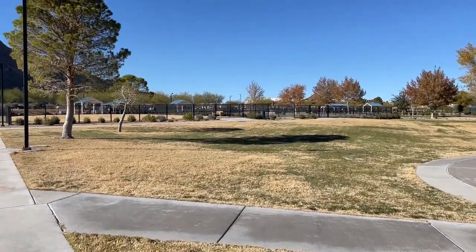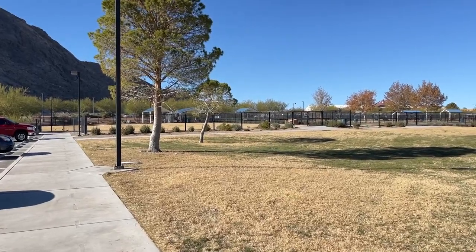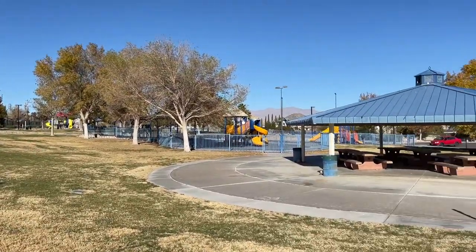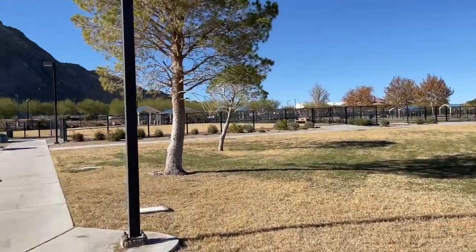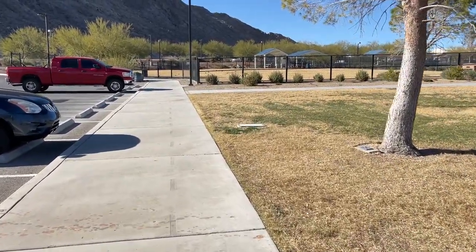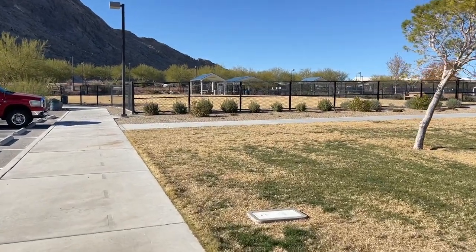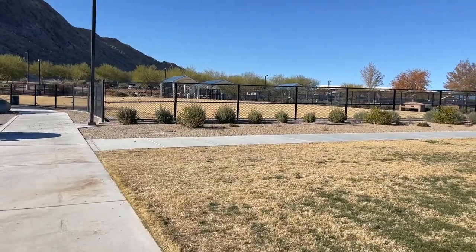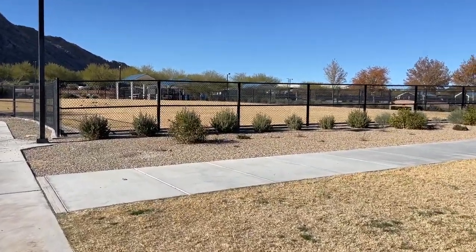They also have a covered equestrian arena with two covered round pens. So we're gonna go walk around this whole entire park and take a look at it. And I'll also do a video, attach this video of the Lone Mountain Regional Park, maybe, depending on how long this video is, or I may do a separate video.